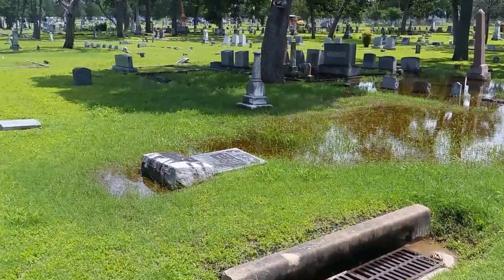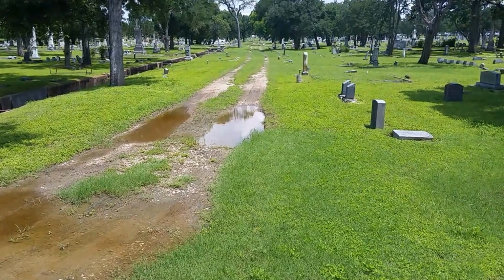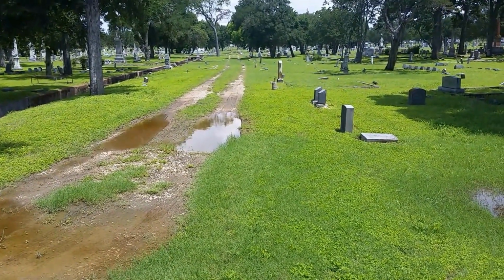We've had a lot of rain. Same thing for the road system here. So what we're going to do today is start on the south end, take photos along the way, and look at the drainage canal.